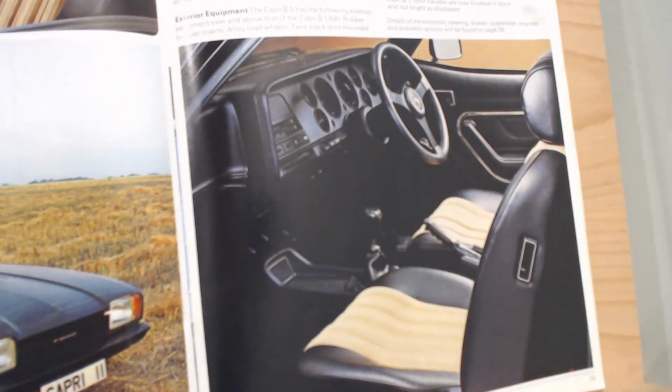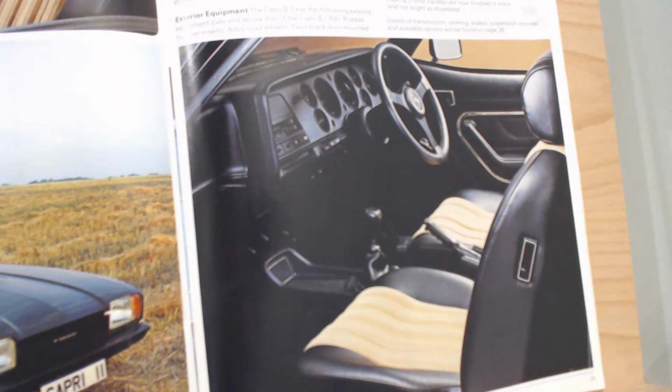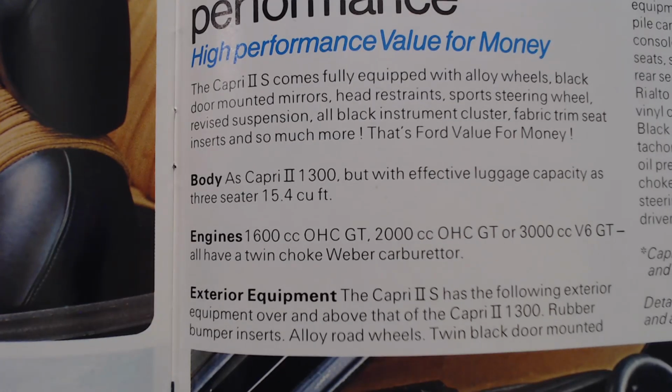I also think the interior looks really nice as well, with these 2 colour seats on there and all of the dials. So the S I think is a big step up, fully equipped with alloy wheels, black door mounted mirrors, head restraints, sports steering wheel, revised suspension, all black instrument cluster, fabric trim seat inserts and so much more. Again, it's got those split folding rear seats and the engine choices, so your 1600 GT, your 2000 GT or your 3000 V6 GT engine, all with twin choke Weber carburetor.